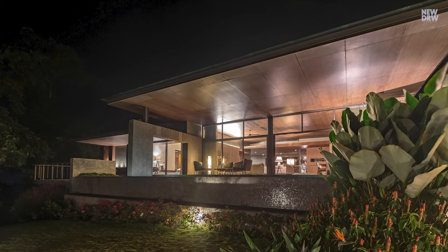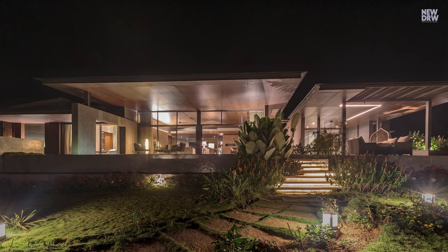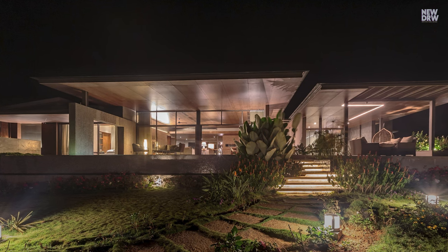In the evening, the house glows, inviting guests to relax by the fireplace or bask in the sunset on the private decks.